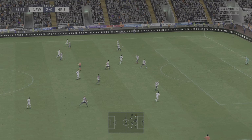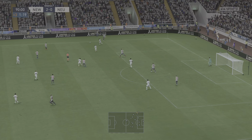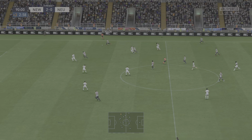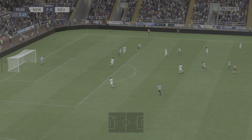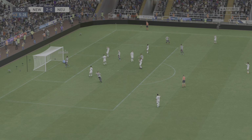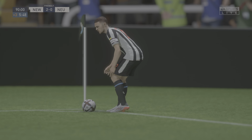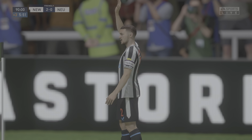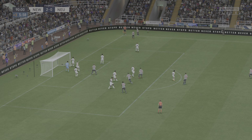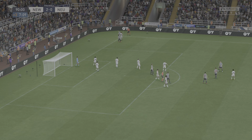Oh, super piece of play. He has time to play it over. And plenty of scope to be creative in that wide position. He might be able to carve something out. Oh, he couldn't outwit the keeper. Short corner it is. And that will be all for this game.